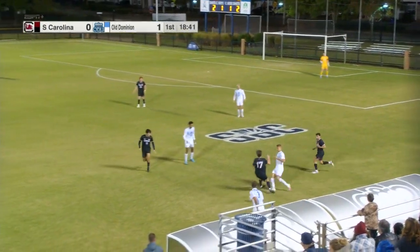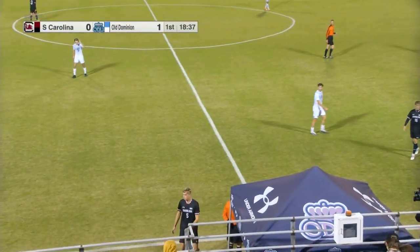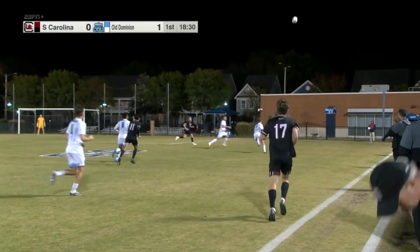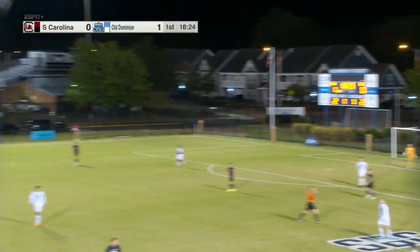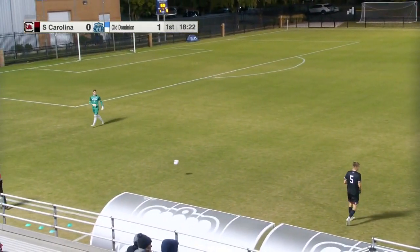Reeser tried to go to Maupaw, but he missed him, and it's going to go out of bounds and back into the hands of, you guessed it, more possession time for the Gamecocks. Long throw in, looking for Luckhurst. Luckhurst got ahead to it, but couldn't control it. And we've got a stoppage.